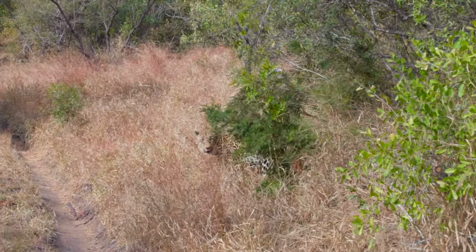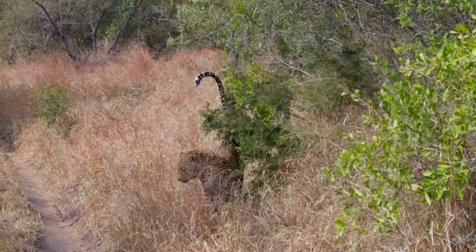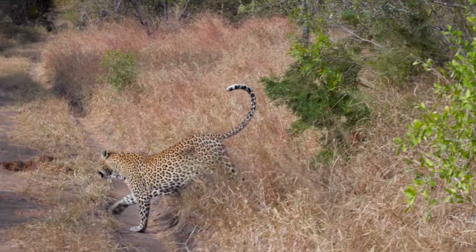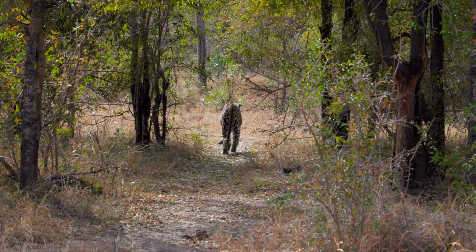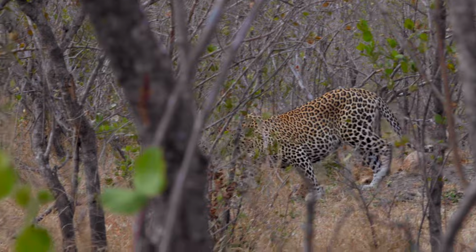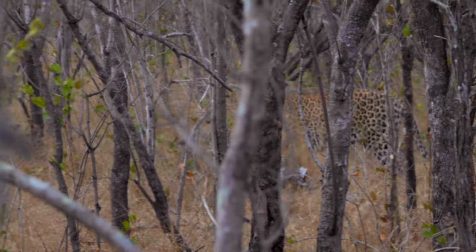He's walking into a bit of a thick area now, and so we might not be able to stay with him for too much longer. We'll see if he stops at any more termite mounds to try and hunt, then we'll stay with him. Otherwise, if he goes into some of the thicker vegetation, we're going to let him be and hope he has a successful morning mission, either hunting or on a territorial patrol.